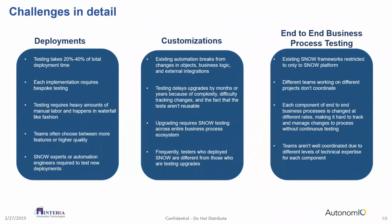Also, customizations and your integrations are your responsibility. And that is not something ServiceNow will do anything about. So that basically leads to the last point, which is end-to-end business process testing, which is making sure that there is no disruption to your critical business processes.